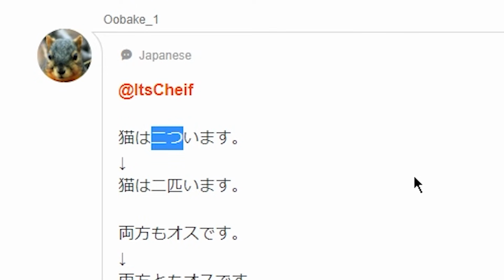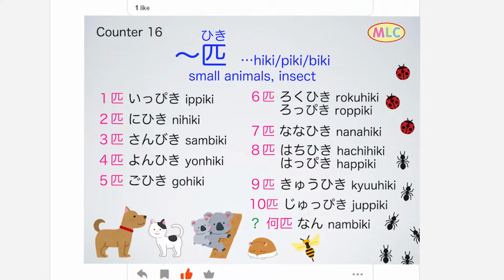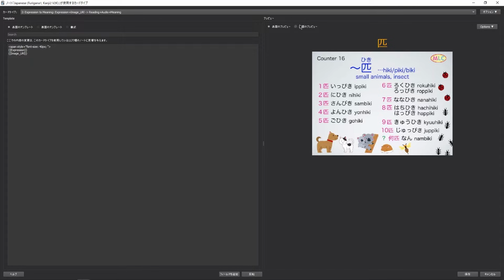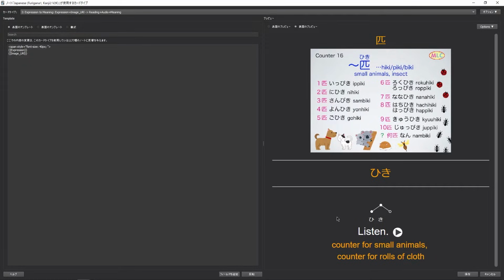It should have been hiki. So instead of nitsu, it should have been nihiki. Now, the thing is, I know about hiki, I've studied it before, but because I haven't seen or heard it being used enough, it didn't immediately register in my brain to use it.